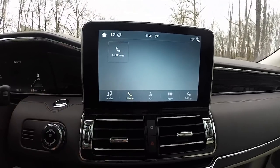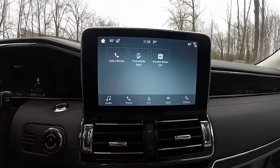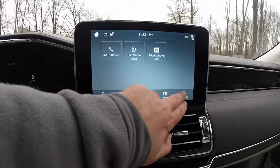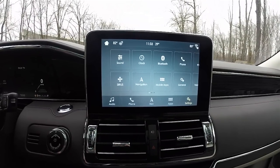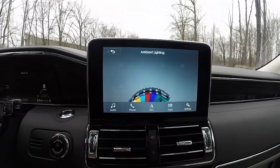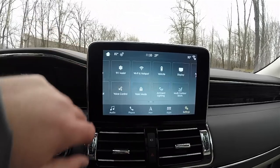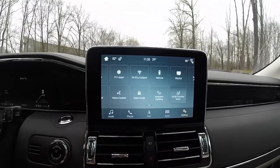The Sync 3 system is actually really a nice system. Takes styling cues from the Uconnect system with a dock at the bottom, which features most used commands. And then you have a nice scrolling menu. Here you can change your ambient lighting, various different colors, as well as a slider for brightness.